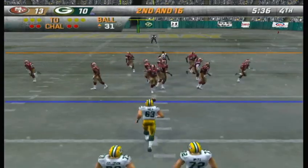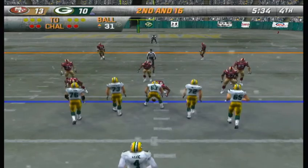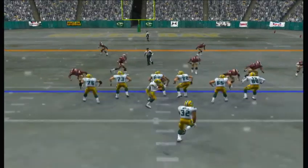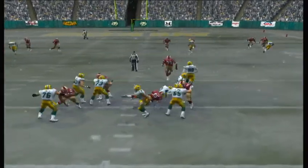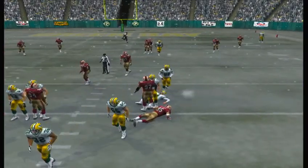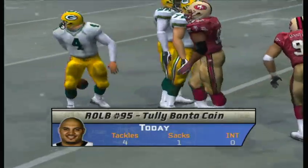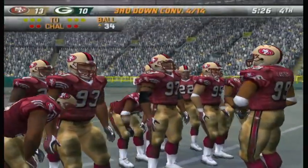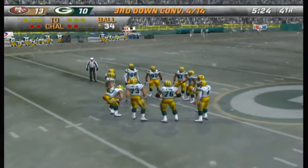Second and long. Ball on the 31-yard line. The 49ers come out in a nickel package. Closing in. They got to find a way to give him a little more time back there. The defense was in man coverage, so he had some options out there in the secondary. He just didn't have the time to decide where he wanted to go with it.